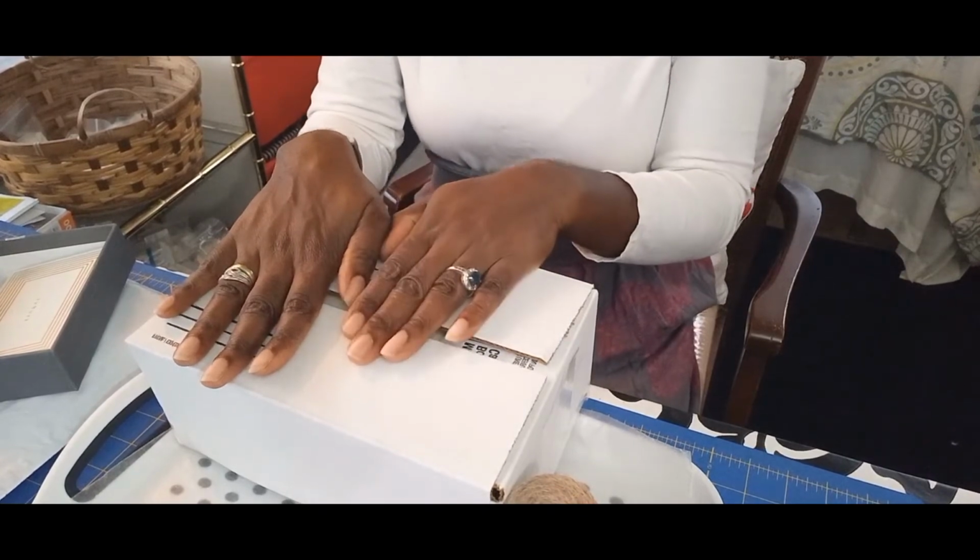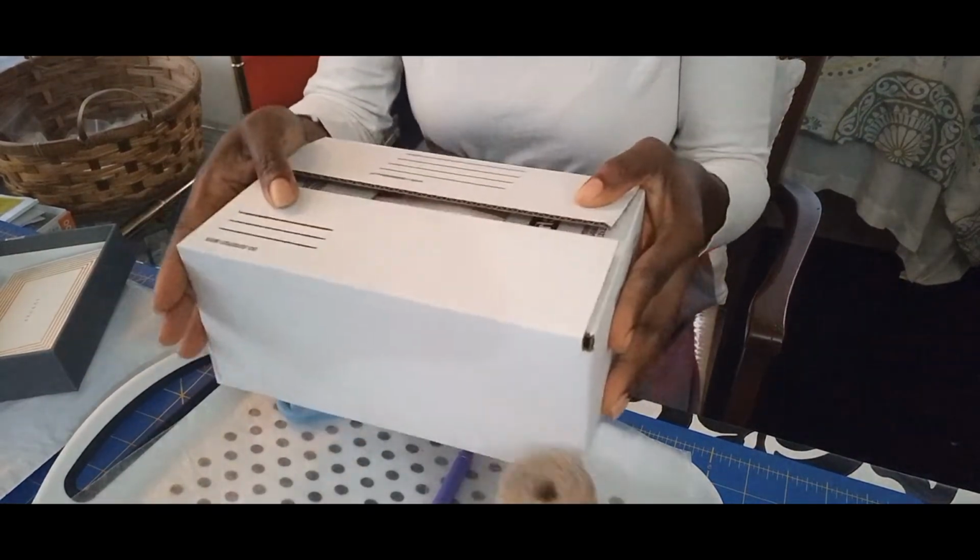I have some filler that I'm going to put at the top just to prevent the soap from moving around in the box. So this is just a very simple and easy way to pack your stuff and make it look very presentable. Once I close the box, I'm going to show you how the labels are on the box. It's not anything special. I just put the label on top of the box. That's it. And the box is ready to go.